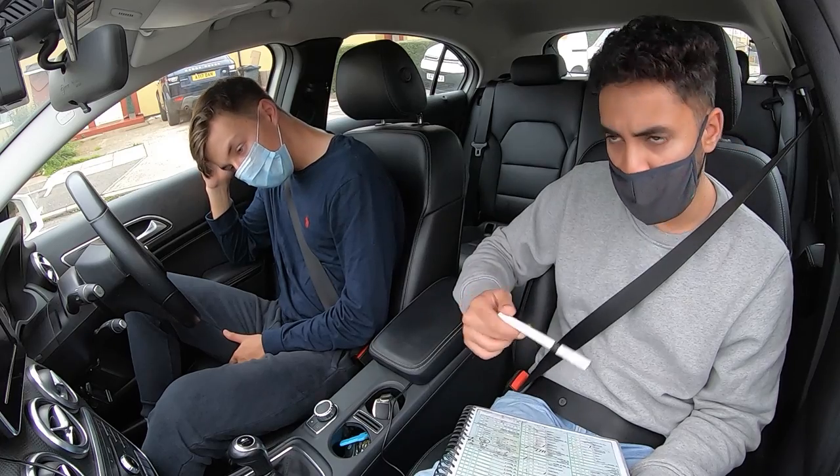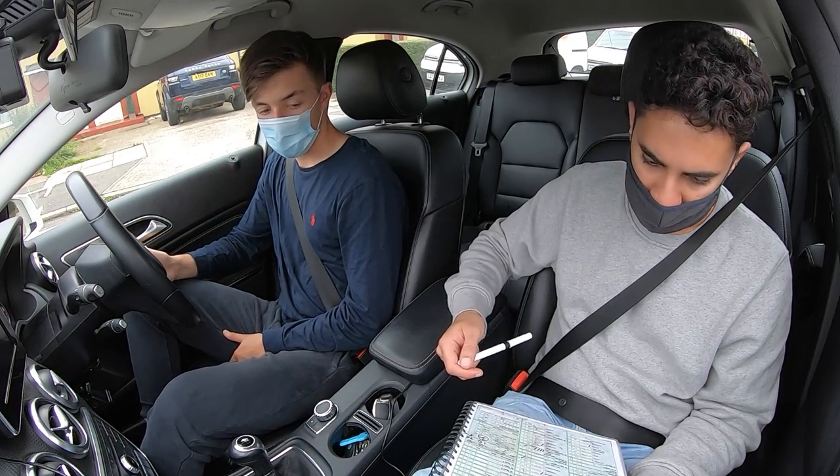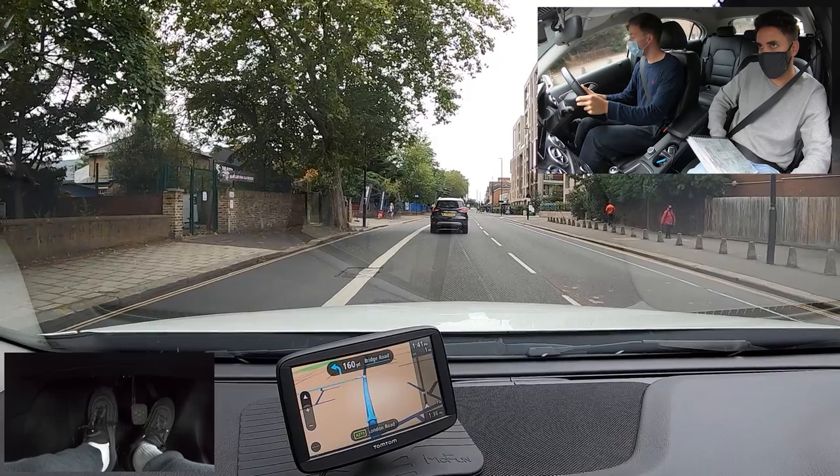Control of your steering. At one point, we did a left turn somewhere. We went a bit wide. You could have kept it a little bit tidier. Moving off of control. We moved off in third gear, ended up stalling the vehicle.